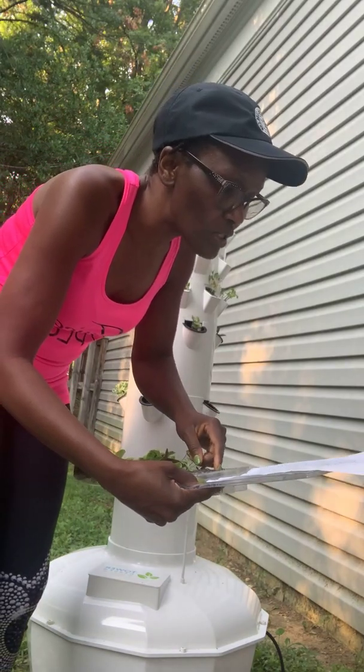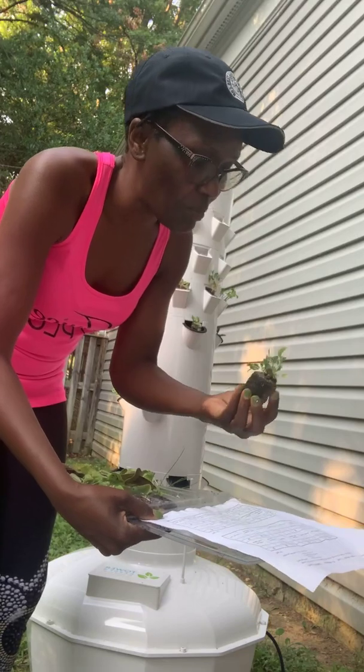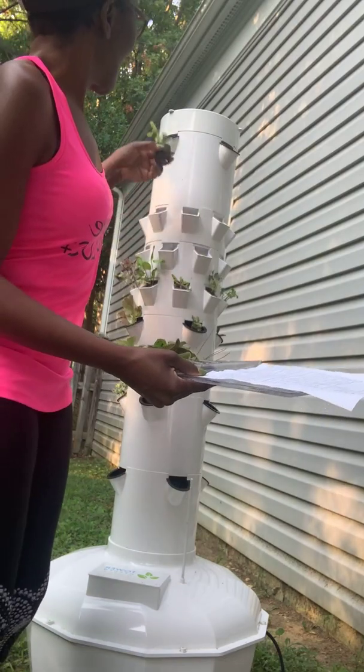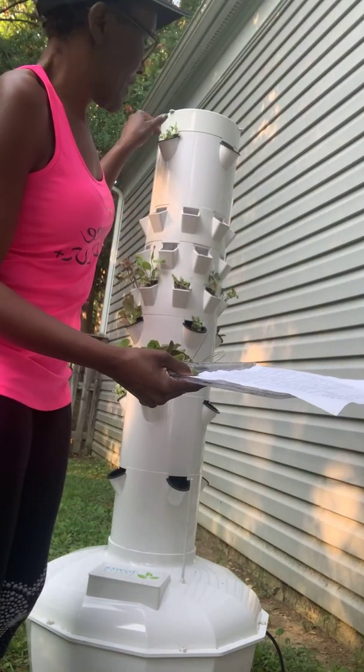So we're coming to this one. These are elegance green mix. So it's a green mix that comes with different kinds of greens and purples in here. I think I'm gonna put it up here. I want some beauty up here, okay?